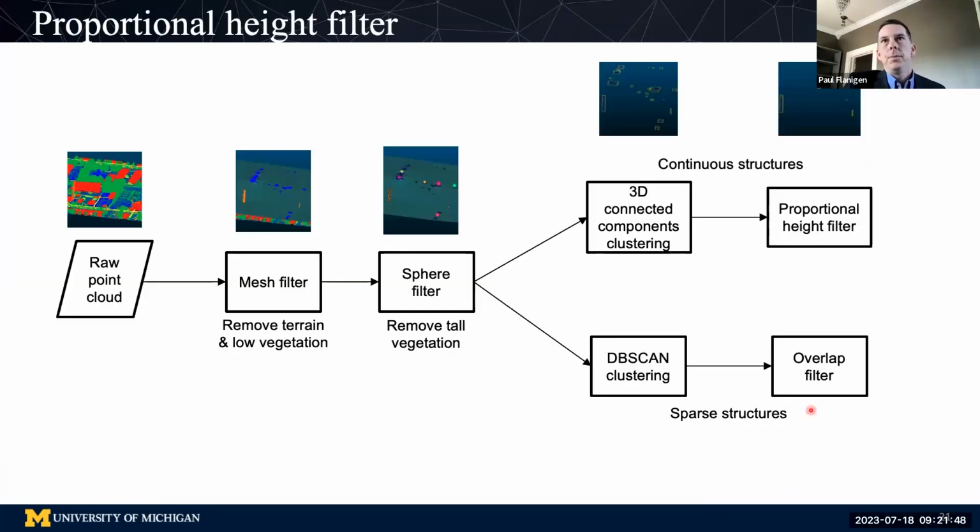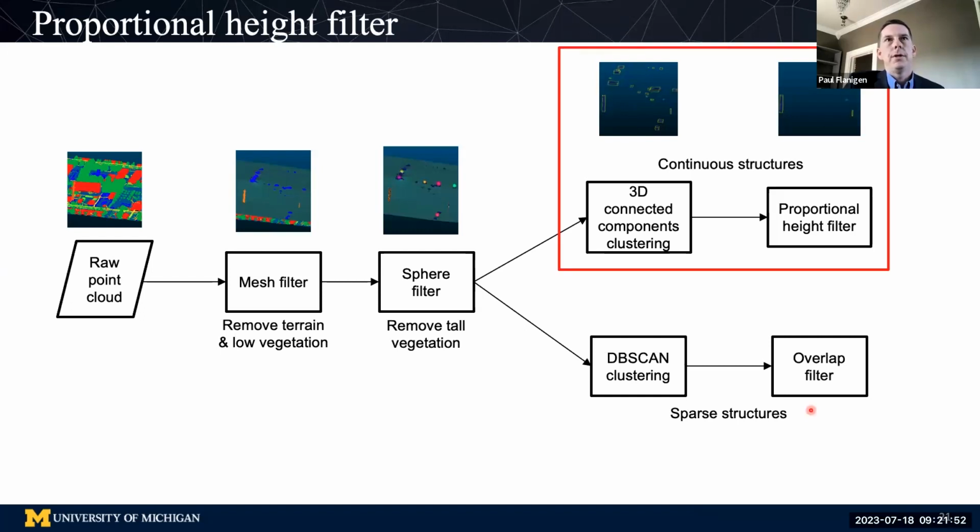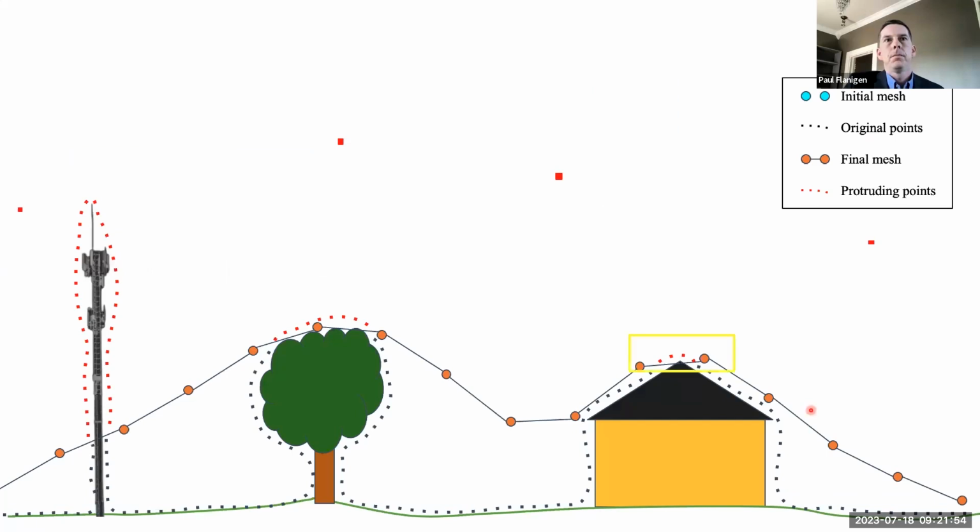Next, we need to deal with the remaining clusters, and we're going to do that with the 3D connected component clustering and proportional height filter. What we're dealing with here are these typically long and wide surfaces, which may come from the peaks of roofs or something like that.